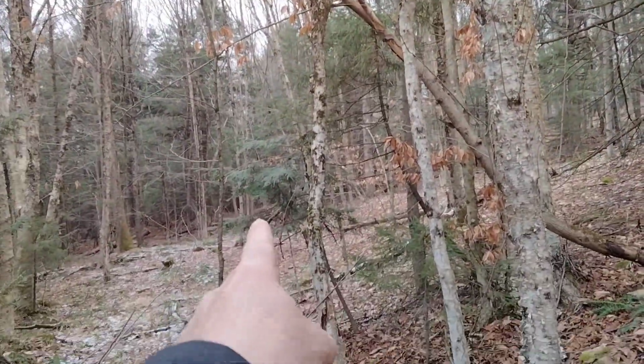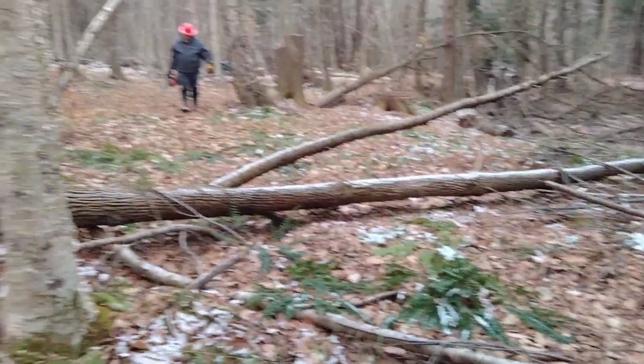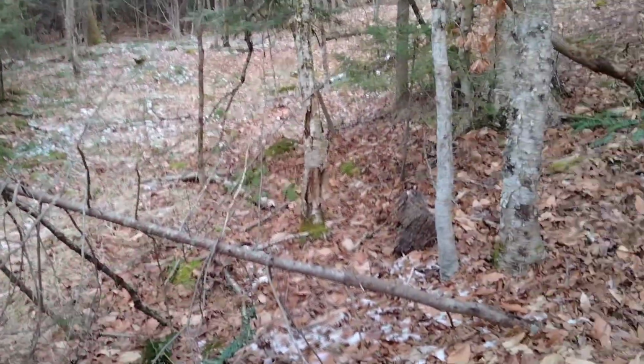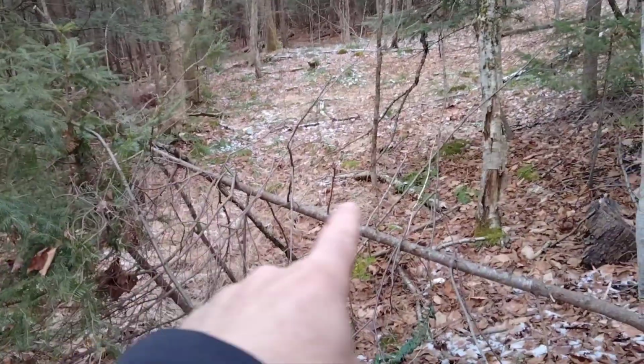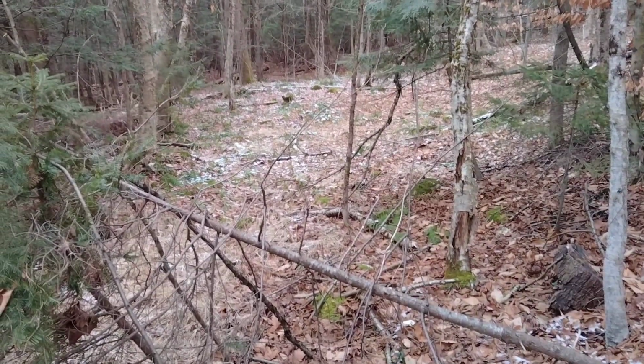Okay, so here's the plan of attack. This big tree right here, got to try to drop it in this hole right here. We're going to have to open up a path to get back here with the log arch, and to get the logs out. This is all swampy right here, but the ground is froze solid, so we're good to go. And no snow at the moment.